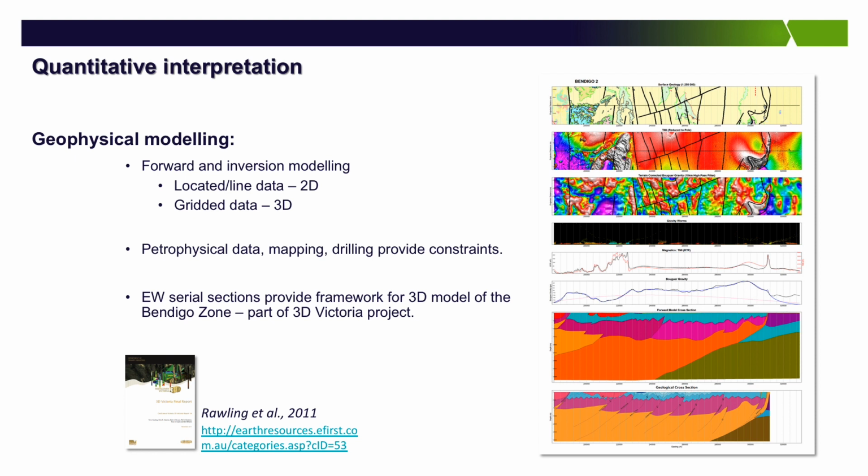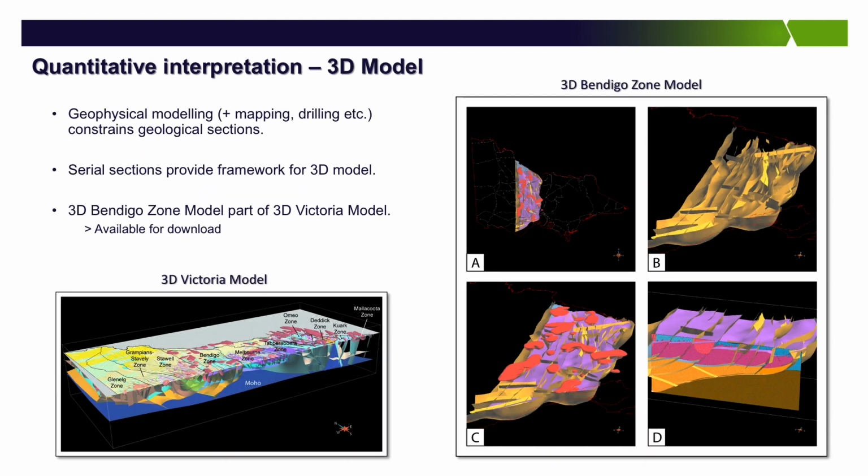So here is a serial section out of the 3D Victoria work that we did back in 2011 and a few years before that. So in the Bendigo zone, we created a whole bunch of serial cross-sections, and they were modelled using gravity and magnetics, as you can see there in the profile data. We ran some worms as well to give us ideas of dips, and created cross-sections which then provided a framework to build our 3D models. And that's what the Bendigo 3D model looks like.